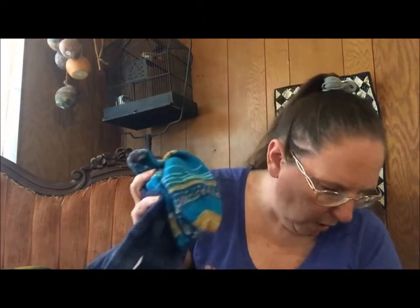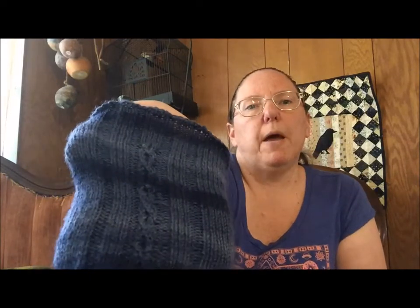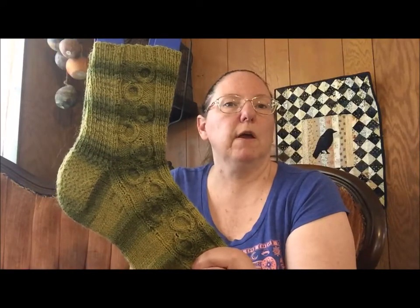Now, I have used it for all the simple basic pairs. Where is the other pair? I've used it for some simple lace. I don't know where those are hiding. This is a pattern called Convoluted Clues. It's got a little twisted cable thing going on there. And I have actually used it for the most complicated pair of cabled socks I think I've ever knit.